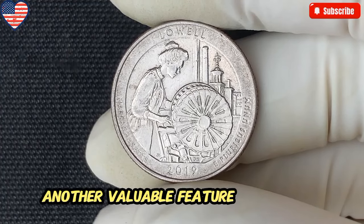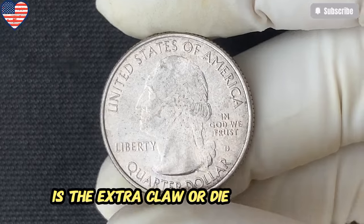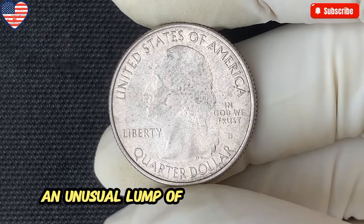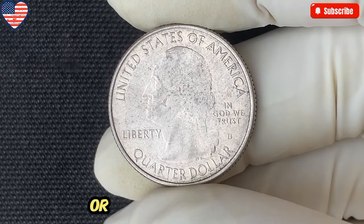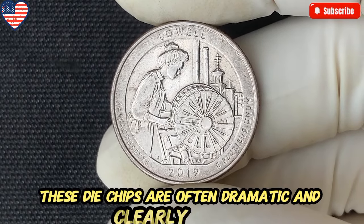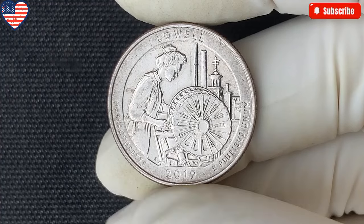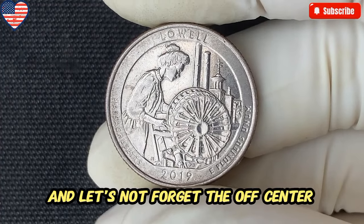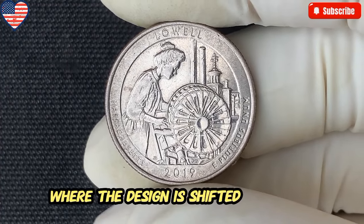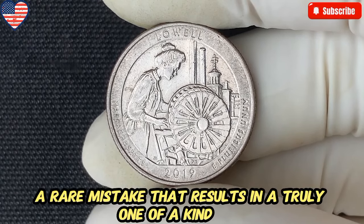Another valuable feature found on a small number of these coins is the extra claw or die chip error, where an unusual lump of metal forms near the girl's arm or inside the mill design. These die chips are often dramatic and clearly visible, making them highly collectible due to their uniqueness. And let's not forget the off-center strike, where the design is shifted from the center, a rare mistake that results in a truly one-of-a-kind coin.